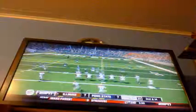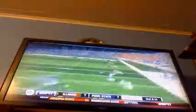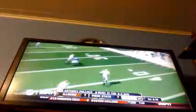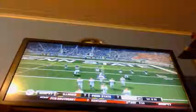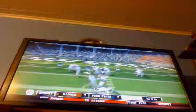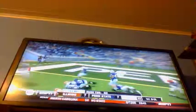Oh man! And that's a sack of 4! Loss of 4! Sacked by David Smith. And he's on there! First down and 10 at the 14 for the Fighting Illini. Oh, and there's the run! Straight up there! First down and goal for the Fighting Illini.